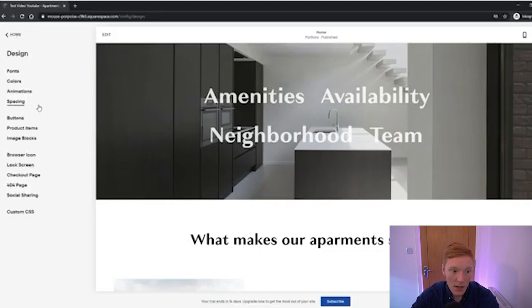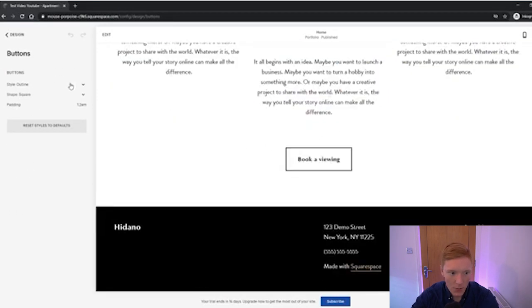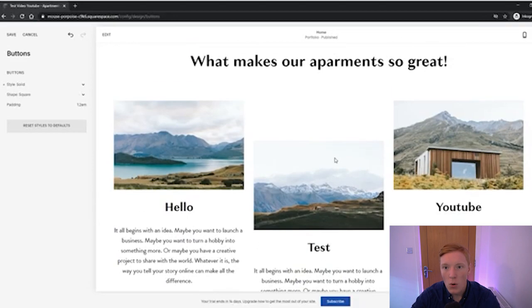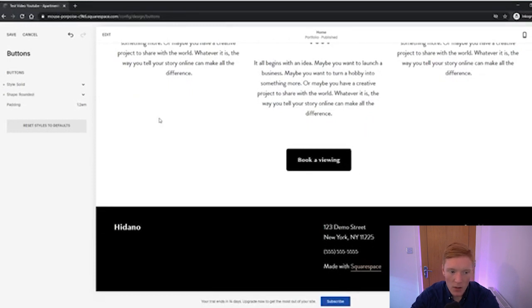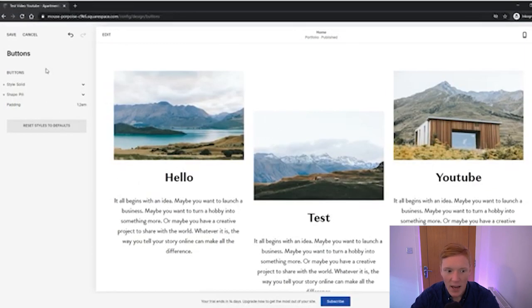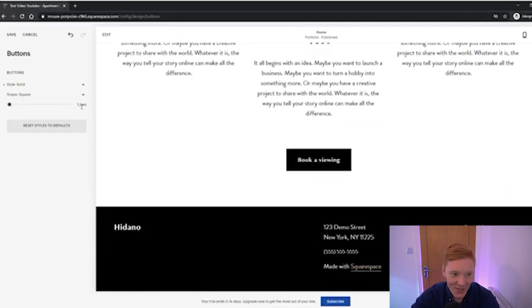Let's go back to the design. You'll have the button design. So let's say we're not really happy about how our button looks right here. Perhaps we want it to be a solid button instead, so we'll have a solid color. I think that makes it stand out more and makes people more inclined to actually click on it. So we're going to keep it as a solid. We also want it to be rounded. Perhaps, yeah, I think pill will be a better option. But for our style that we already have, it's kind of a square website. It's a Squarespace website, so I'll keep it as a square for this one. And then you can change the padding as well if you want, but we're not going to change the padding, so we're just going to go ahead and click save.